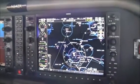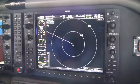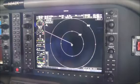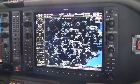You can see on the multifunction display right now we have the map page up. We also have an active traffic page. We do have Ryan 9900BX 24 nautical mile active traffic. We also have XM weather.